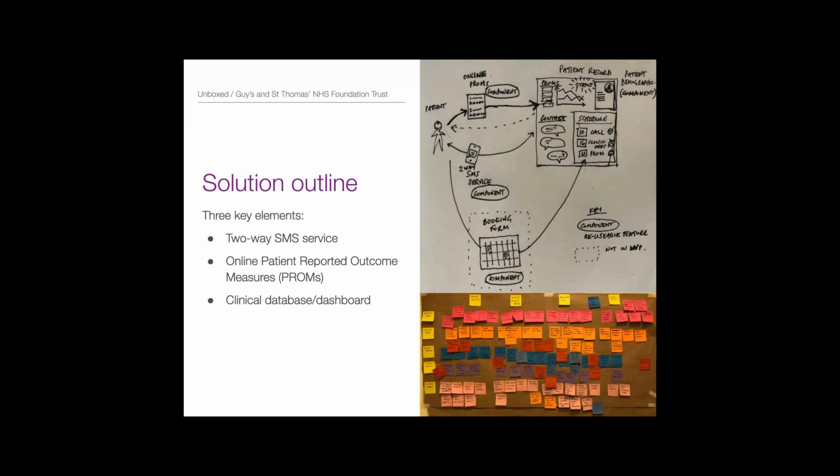So our initial solution, our idea, consisted of a two-way SMS communication service between the patient and the hospital, a simple online PROM form, in this case something called the RAID form, which is specifically for rheumatoid arthritis, and a simple clinical interface by which we could test these two hypotheses.